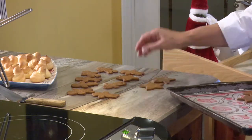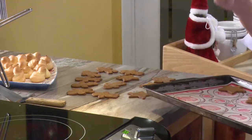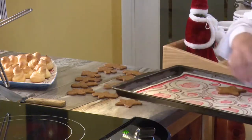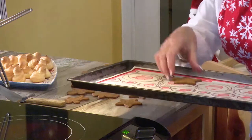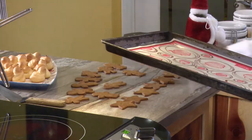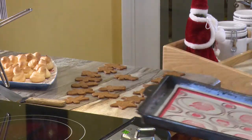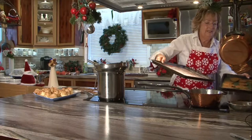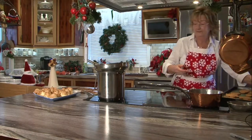You feel them, you can hear them snapping kind of as I put them down there, because they're just going to be so tender. They just fall apart in your mouth. Trust me, I know what I'm saying. Stars below, the little guys on top. It'd help if I turn the right burner on. Set these to the side.